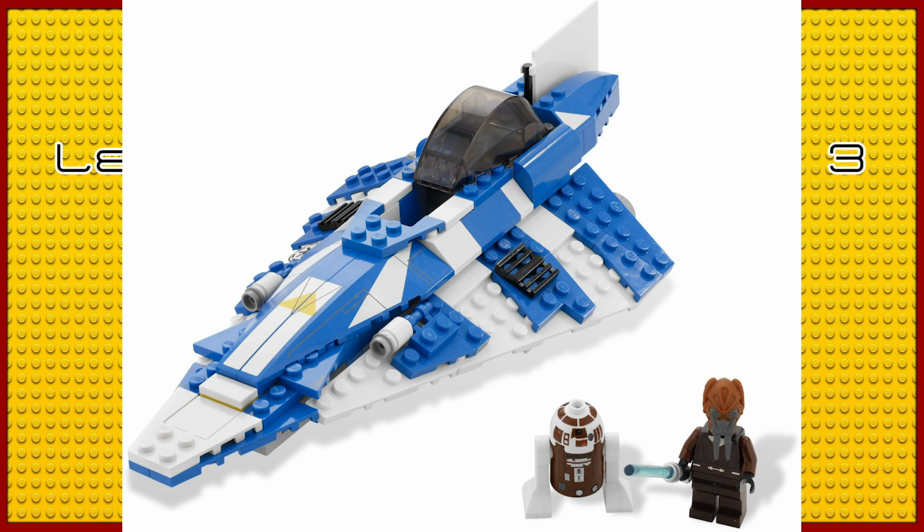This is one of very few Plo Koon releases. So if you're interested in that fig, once again, great set here to find him in.